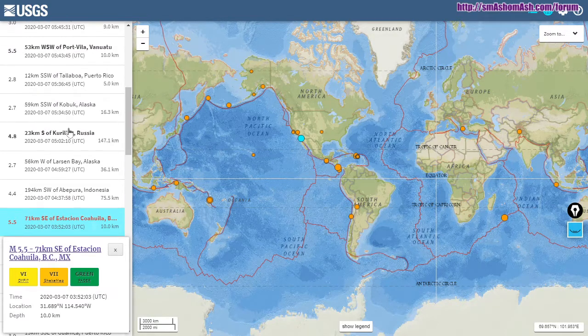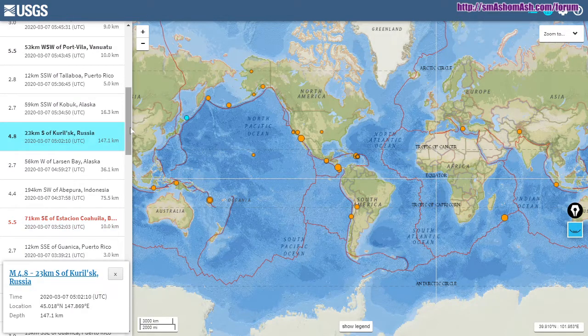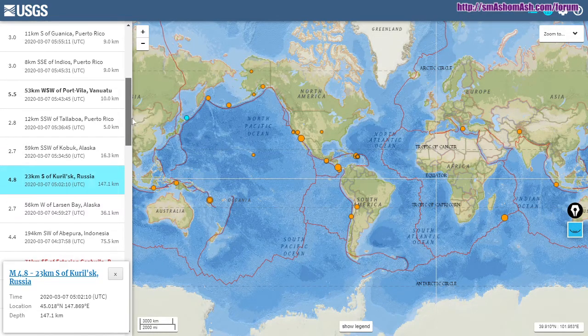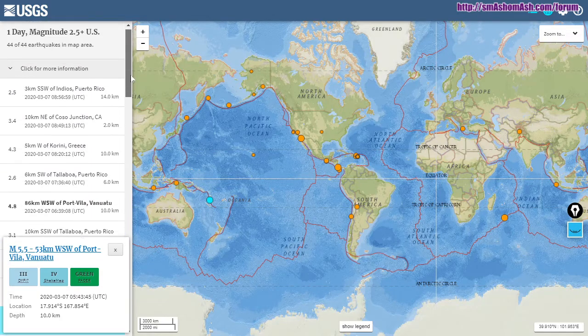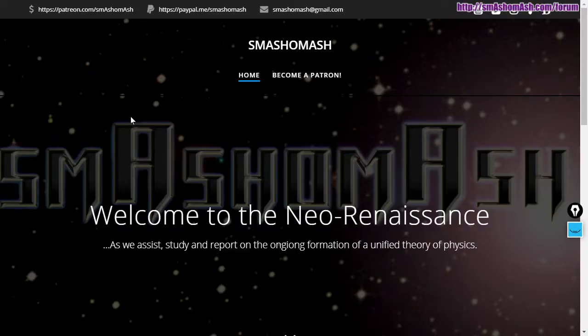So a little uptick in earthquakes there, but still nothing over a 6 magnitude. We're still seeing a 6 and 7 magnitude earthquake drought for sure. Deep quake at Russia. Actually closer to Japan, really. And there's another 5.5. So yeah, nothing over a 6 magnitude, folks.